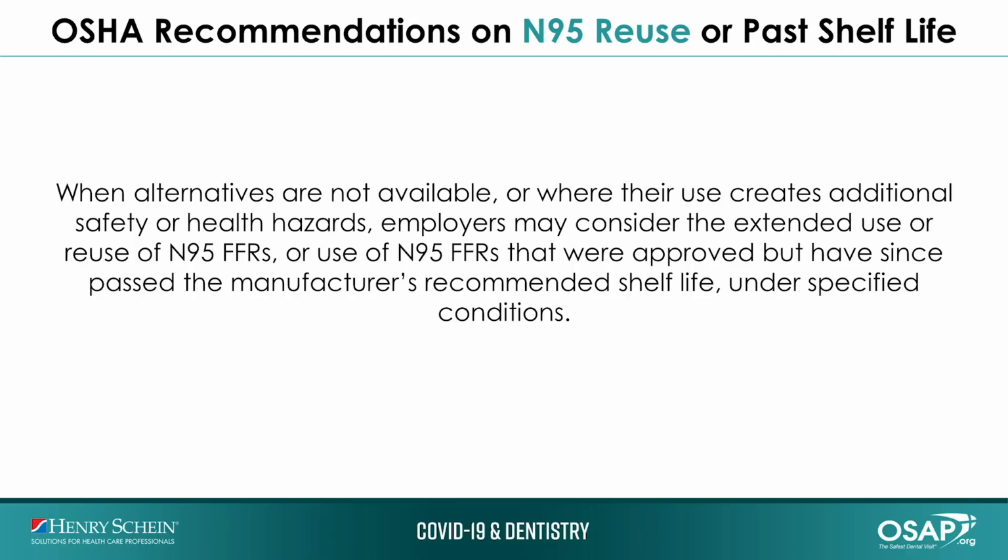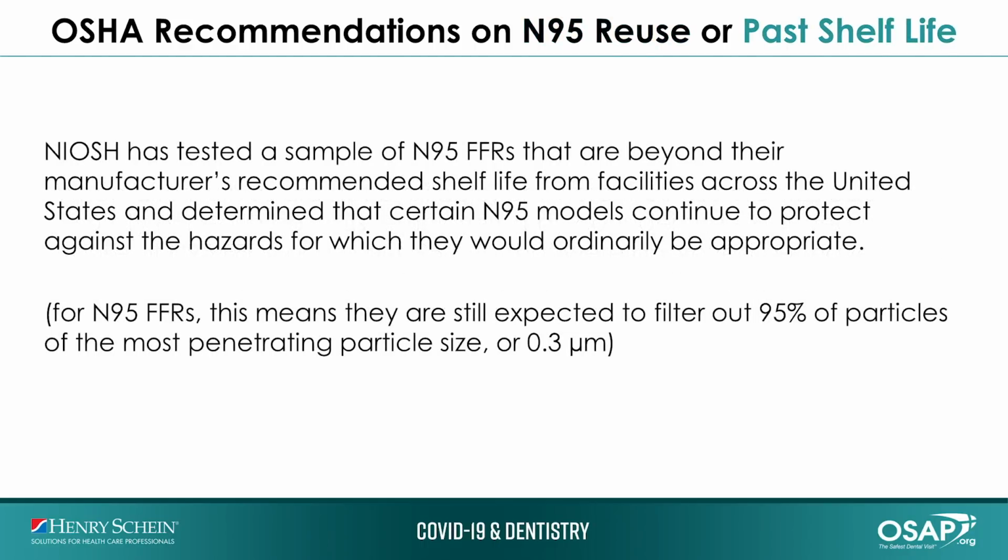So OSHA's recommendations for N95 reuse past shelf life, I thought I would add this in. When alternatives are not available, or where their use creates additional safety or health hazards, employers may consider extended use or reuse of N95 respirators, or use of N95 respirators that were approved but have passed their manufacturer's recommended shelf life. And we're very concerned, especially now since we've been down, we're going through all of our supplies making sure they're still in date. But for N95s, there are certain times you can use them past our date.